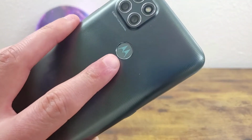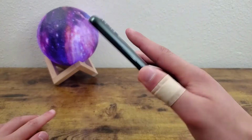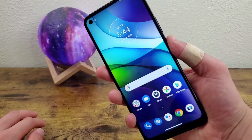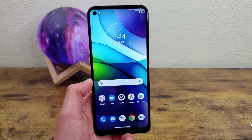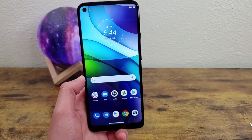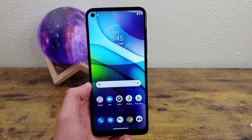We got a fingerprint scanner right here. It's a real easy to reach spot. Let's go ahead and give it a try. All right, that was real fast. One more time. There we go. As you can see, the fingerprint scanner is really fast and responsive. No problems there. And I like that you don't have to deal with putting in a pin. It makes things a lot faster and more convenient.